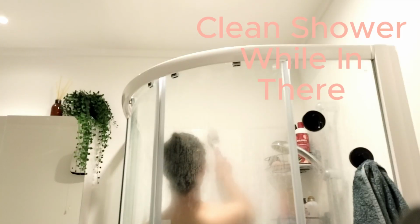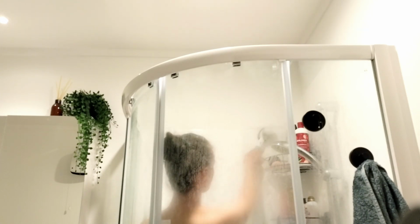My next hack is to clean the shower while you are in there, and if it's not you that's in there cleaning, then it can be anyone else that's in your family as well. In my household, there's 4 of us, so myself and 3 teenagers, and we all have a part of the shower that we are responsible for cleaning. So it's not just falling on one person every time.